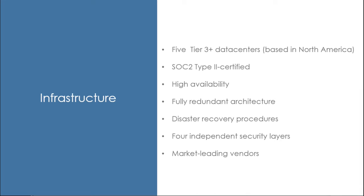We have 4 independent security layers that really cover all aspects of our security. And finally, nothing but the best market-leading vendors are used within our infrastructure to guarantee you the best class of service.